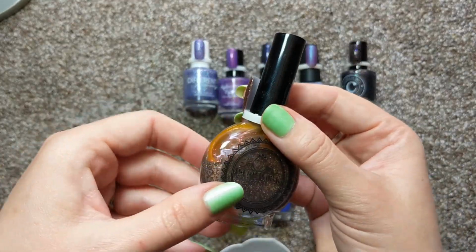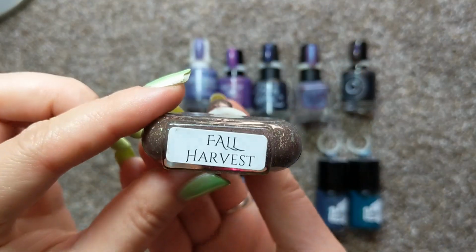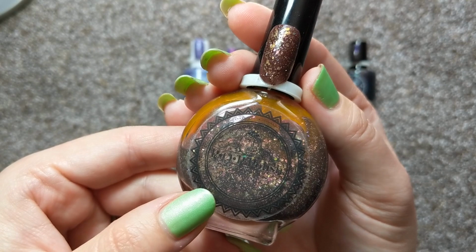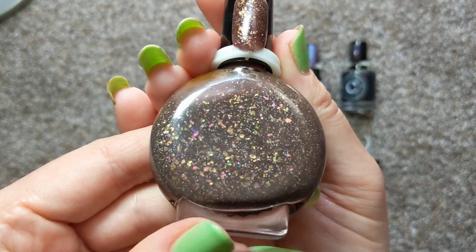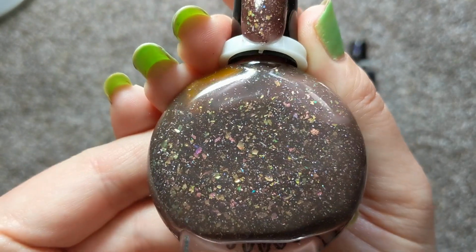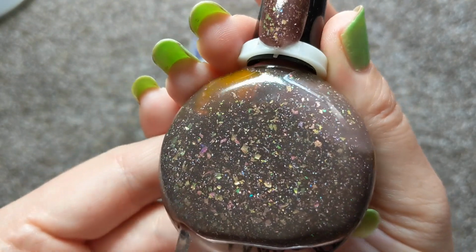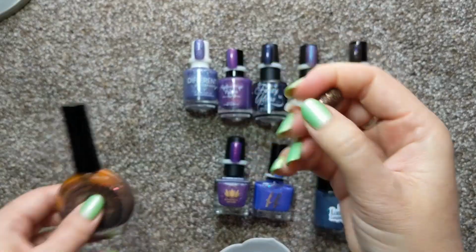The next one that we're going to talk about is from Pop Polish. This one is called Fall Harvest, and I can't wait to wear this one in the fall. It is this gorgeous sort of burgundy brown color, and look at all of those flakies. Absolutely loaded with these gorgeous iridescent flakies. And let's go ahead and see what this one looks like when it's thermaling.